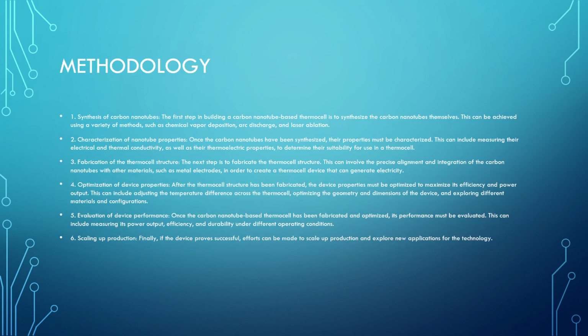The methodology for this would begin with synthesis of carbon nanotubes. The first step in building a carbon nanotube based thermocell is to synthesize the carbon nanotubes themselves. This can be achieved using a variety of methods such as chemical vapor deposition, arc discharge, and laser ablation. Next is characterization of nanotube properties. Once the carbon nanotubes have been synthesized, their properties must be characterized. This can include measuring their electrical and thermal conductivity as well as thermoelectric properties to determine their suitability for use in a thermocell.